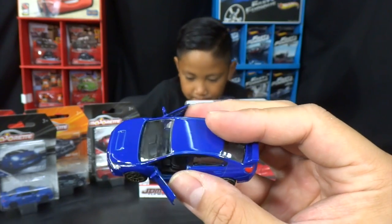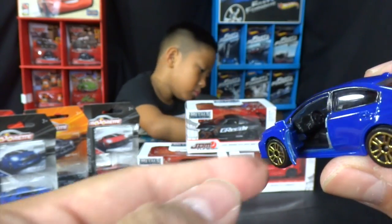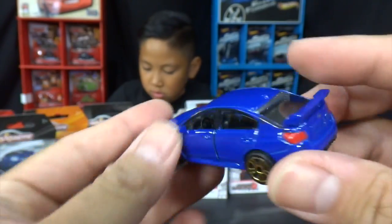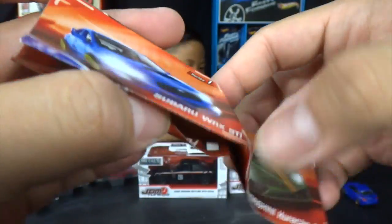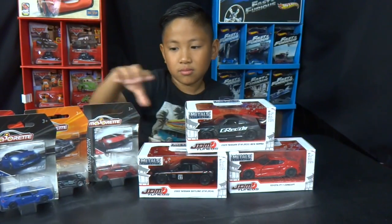Yeah, only the front door is open. It's a four-door car, which is pretty cool still, but I'm still awed by these very thin die-cast doors, which is really cool. So yeah, here's a Subaru WRX STI, and here is that again. We saw these already. Moving on, we got the Nissan.